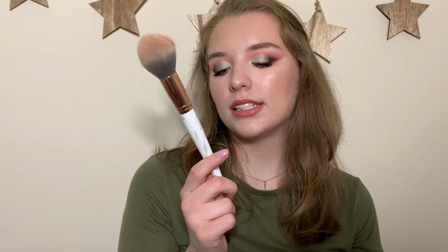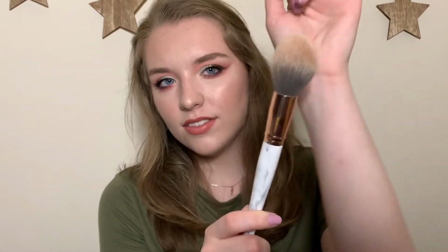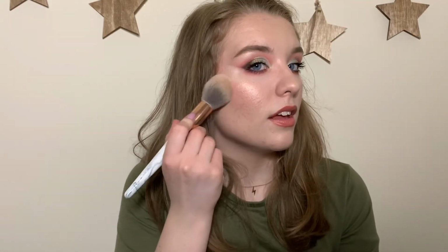But the first one that I wanted to give a shout out to was this BH Cosmetics number 2 brush. This one's from their White Marble collection. It's kind of this nice teardrop-ish shape. And I've been loving this brush for bronzer. More recently, I've been loving it for kind of like pressing bronzer on, but it does a really nice job of buffing bronzer in as well.